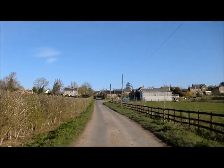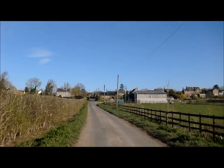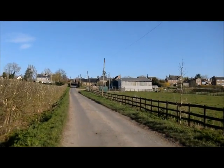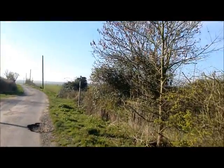Actually, it doesn't look very steep now, but I remember it feeling really steep when I was a kid. Probably because this is Cambridgeshire and we had to take what we could get. Carries on down there.